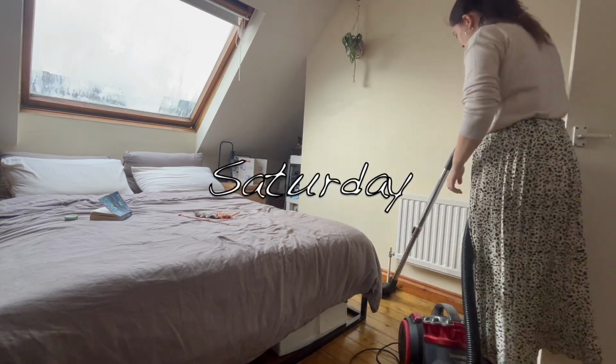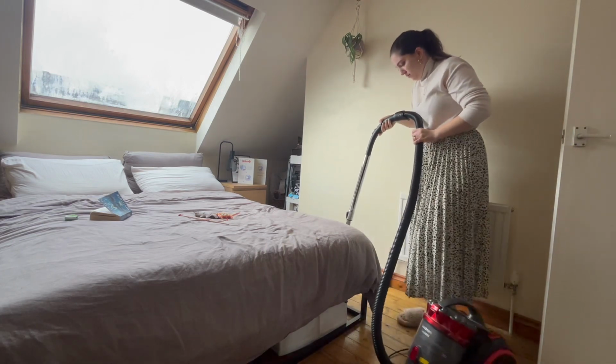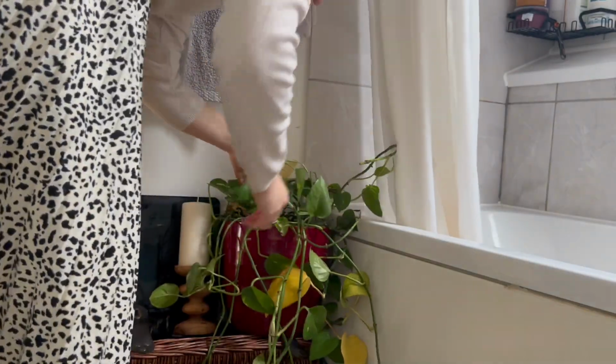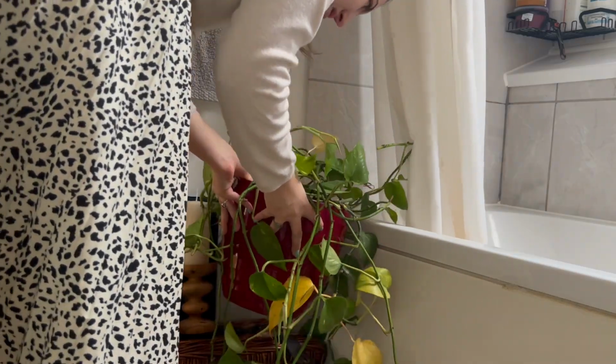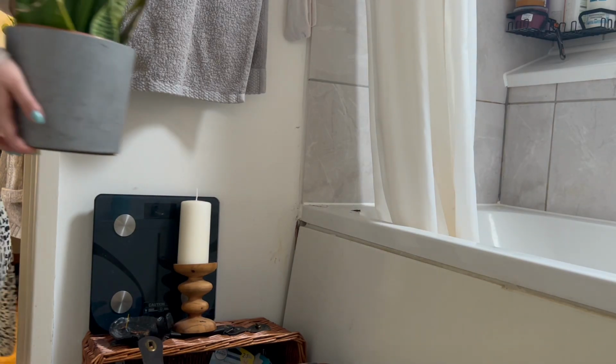Saturday was a cleaning day for me, so I wanted to make sure I hoovered, dusted, mopped, the whole thing. I moved some plants around as well, as I realized that the one in the bathroom wasn't happy with its placement at all, and brought one that doesn't require as much light.